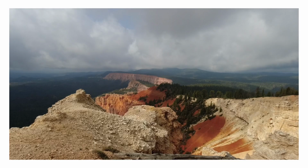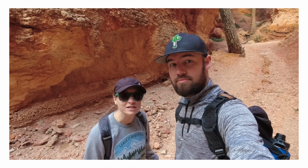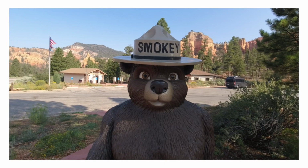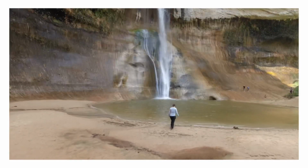Welcome to Utah. We basically have this whole park to ourselves. Well, why don't you explore Dixie National Forest? We just got our first glimpse of the waterfall.